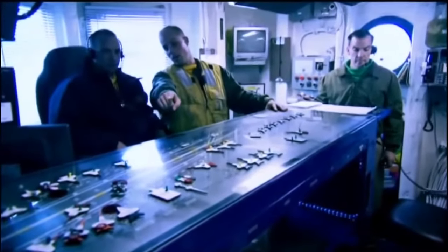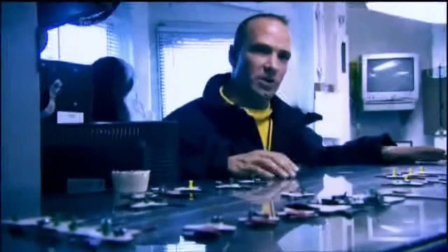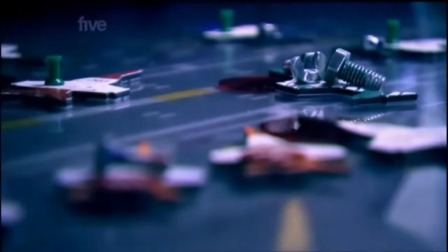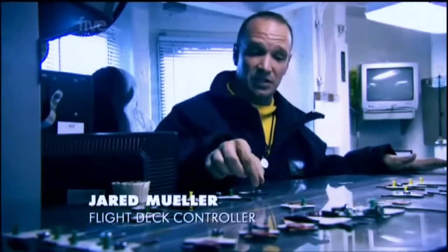Engineers mirror the layout of the flight deck in miniature to keep track of the comings and goings of each aircraft. On L1, 404. We'll take him back to L4 and we'll stuff the hole right there. It's literally nuts and bolts technology. This is the Ouija board. This is a miniature version of the flight deck, and these little plastic pieces that we have here keep track of aircraft that we actually have out on deck. Now these nuts and bolts, they represent different things.